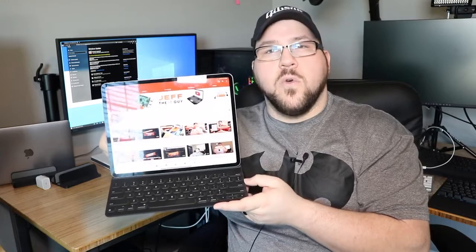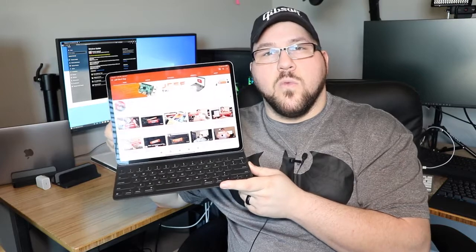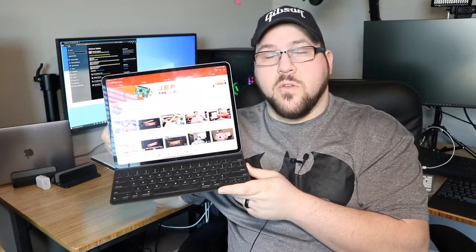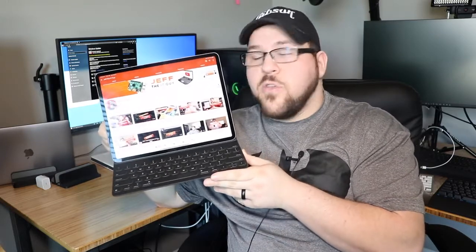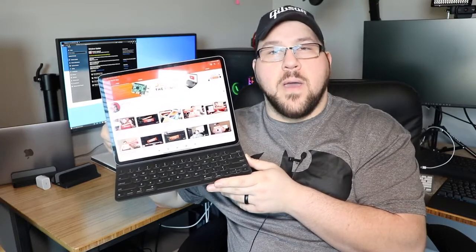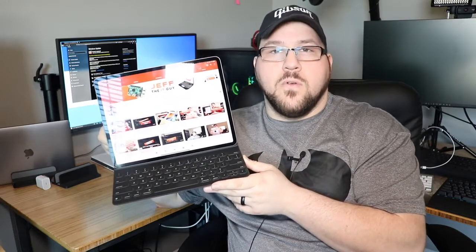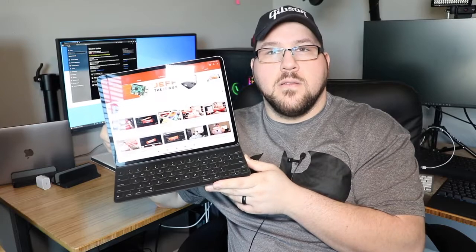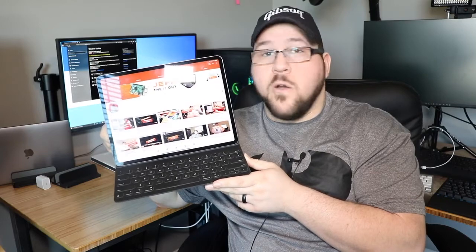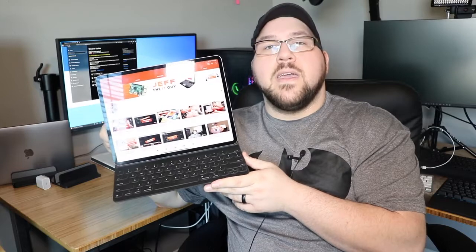It starts out at 128 gig for the 12.9 inch, and the price on this is $1,000 or $999 for this device here. And this is the base model 12.9 inch. As you can see, attached to it is the biggest piece of junk that has ever been created by mankind, and that is the Apple Smart Keyboard. This thing is awful. It is the biggest waste of money that anyone will ever spend. It is complete junk. Don't waste your money on it. It's $189, I think. It's ridiculous.